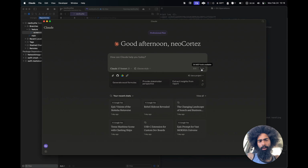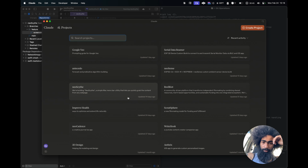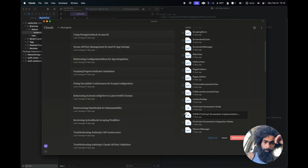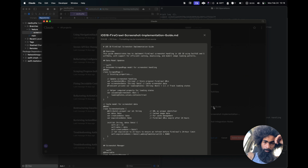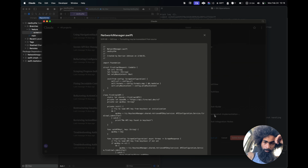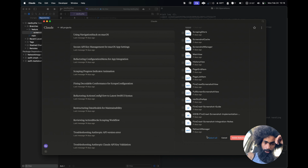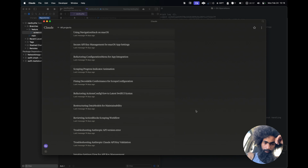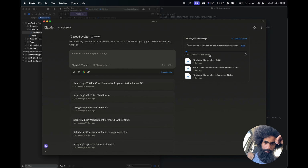Okay, so we still got our MCP tools. We still got that going. Okay, let's do this. Let's load up the project. Let's do Neo Scythe. Alright, so I'm gonna get everything off of here except for these screenshot guides, that way I can put in the screenshot stuff and have it examine.